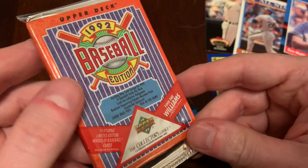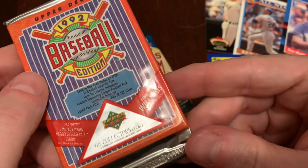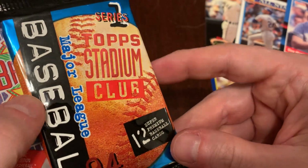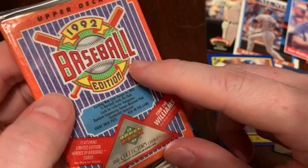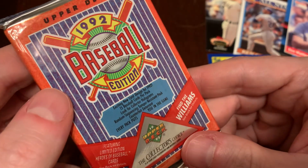Today we've got two packs from the Junk Wax era. 1992 Upper Deck, the Find the Williams edition, looking for that autographed Ted Williams, that would be awesome. And then one of my favorite issues ever of Stadium Club. This is 1994, Series 1. But as we always do when we open 92 Upper Deck, we're on the lookout, not just for the Williams, but for, say it with me, hashtag weird eyes.